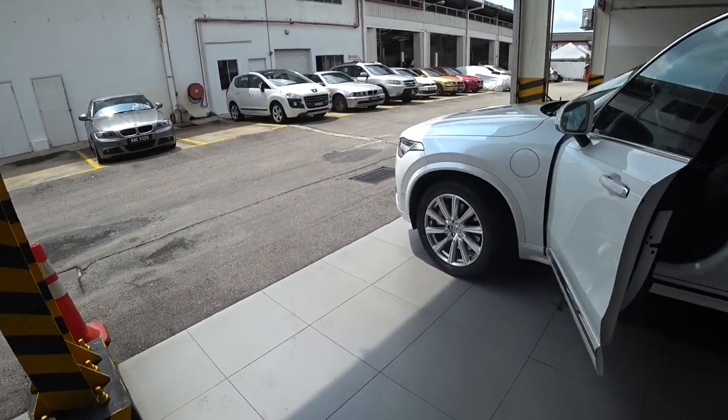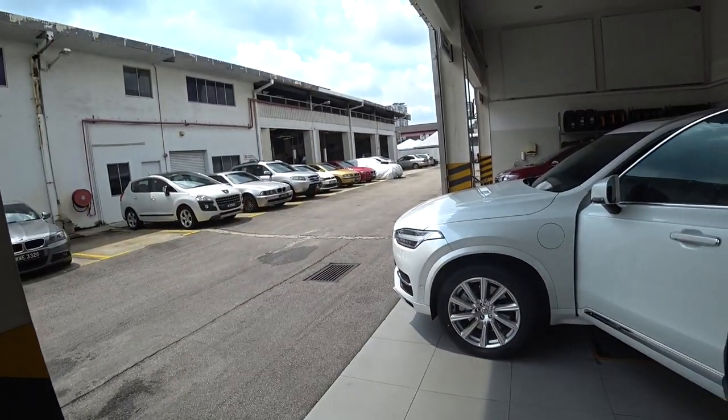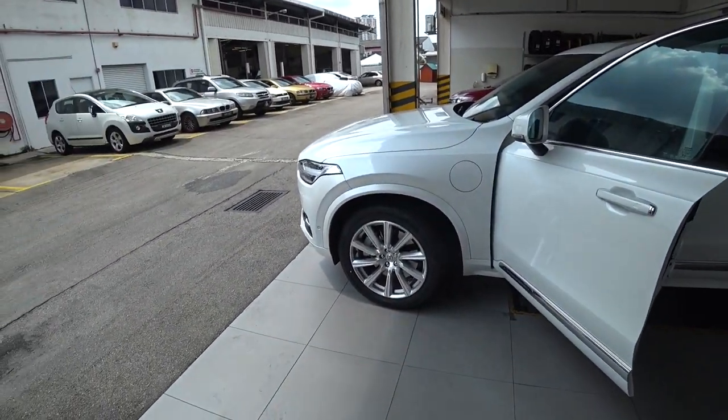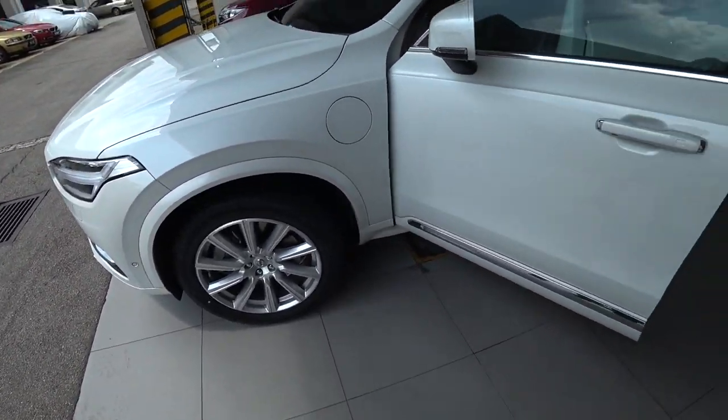All right, they just got back. After they fit the tire, they did the alignment and balancing, and drove out for a round trip just to test if everything is alright, and now I can drive the car off.